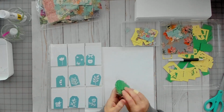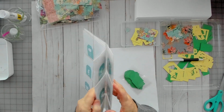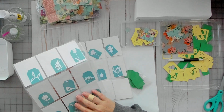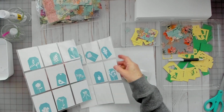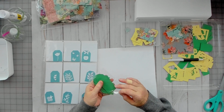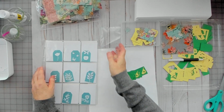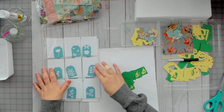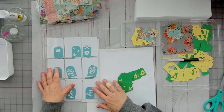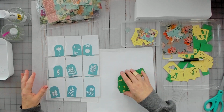So I got an order for these tiny embellished tags. This is a new thing in my shop. You get 24 embellished tags. Now I put it in there as a personalization so that you could choose any tag you wanted. Like say this one here with the leaf, if you want all 24 with that, you have that option. And you have the option of choosing your background tag and the embellishment part.